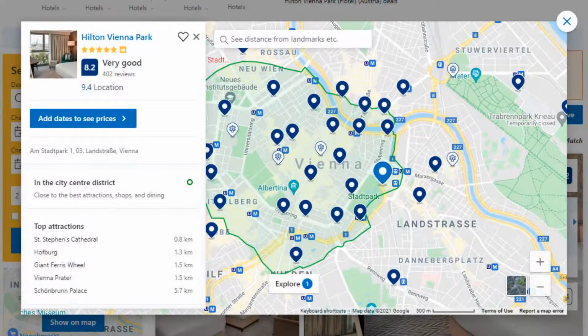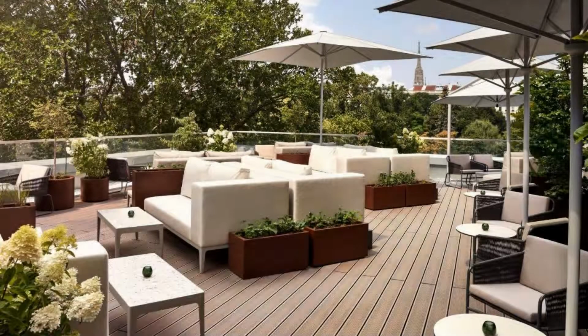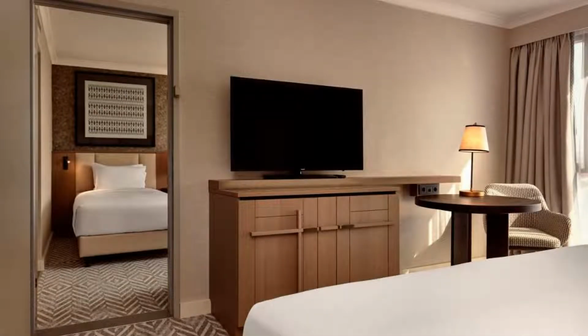Number 7. It's a 5-star hotel. The location of the hotel is excellent and the guests love walking around the neighborhood. Check-in time is 3 p.m. and check-out time is 12 p.m. Guests are required to show a photo ID and credit card at check-in.